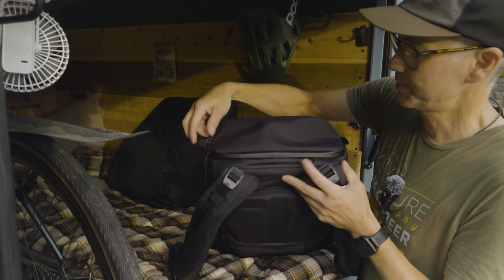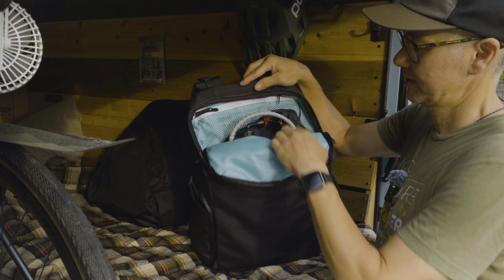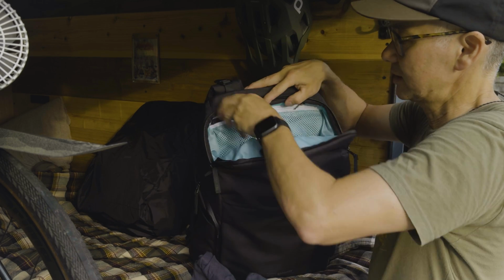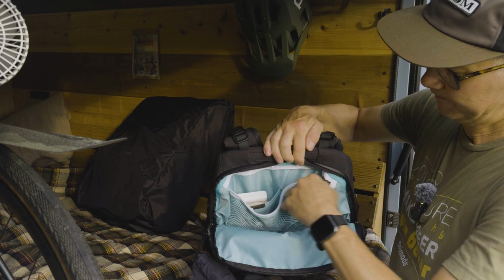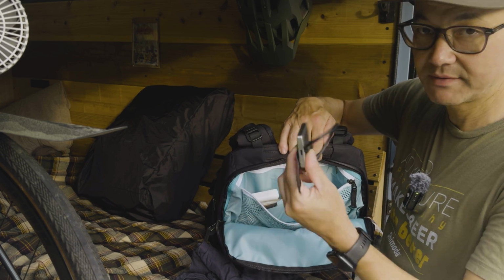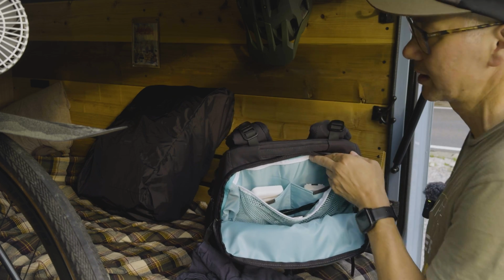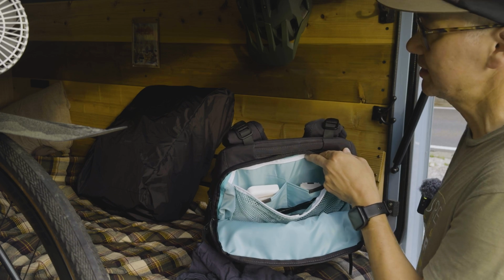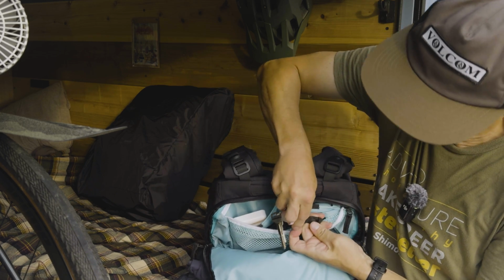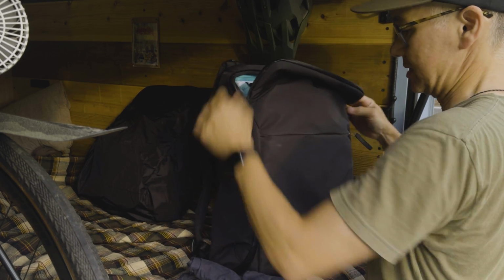And in the top, I've got a little camera mount thing, extra t-shirt, and in the upper pocket I've got some spare batteries. I got a backup hard drive for all the footage I'm taking, another power bank, my wallet, and I should actually put my keys in here. I will zip all that up and repack.